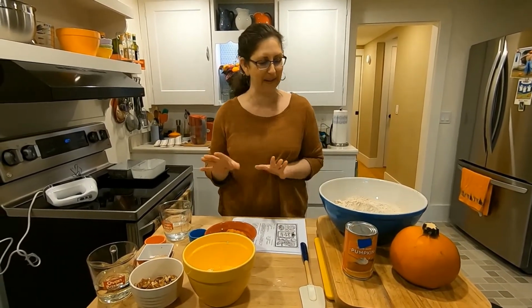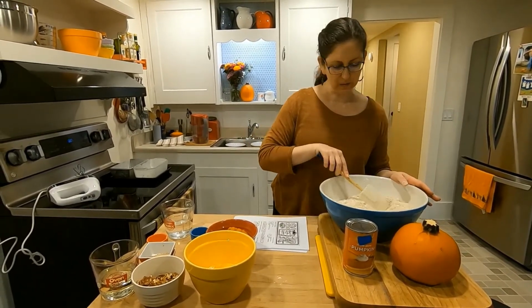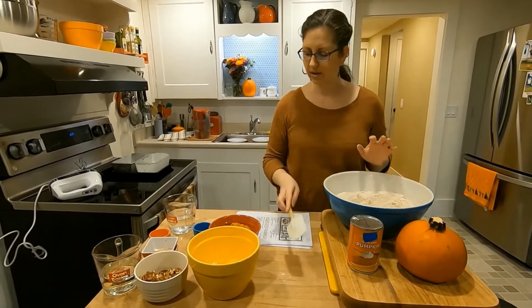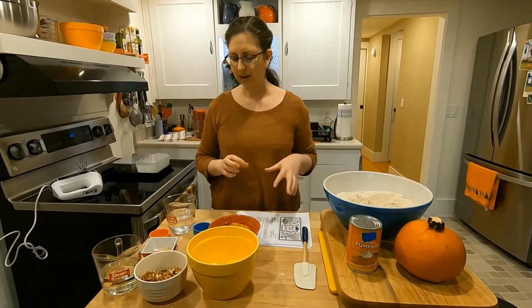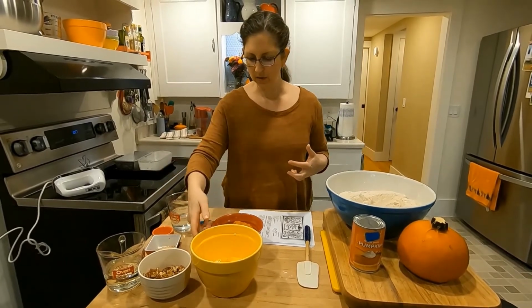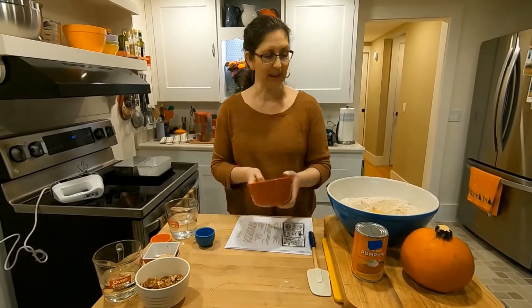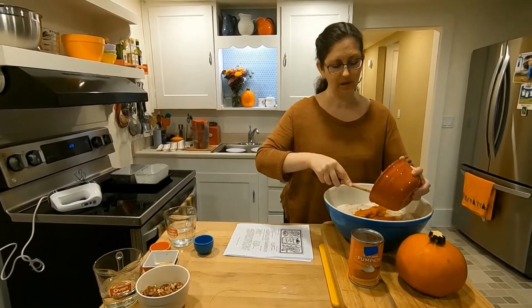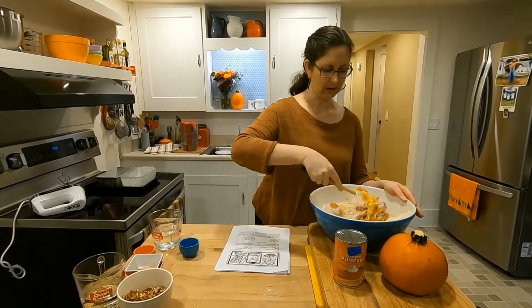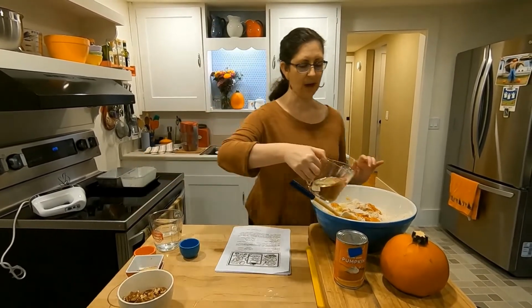So let's give that another good mix, because now what we need to do is put a well in the middle of it and make room, and we're going to put in the rest of our ingredients here. Okay, so let me start with our eggs. I'm just going to give that a quick mix and then add some of our other ingredients here. So I've got the pumpkin in and I've got our eggs. I'm going to add our oil.